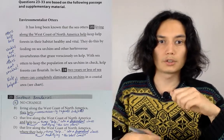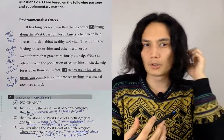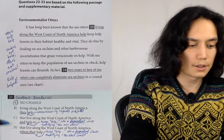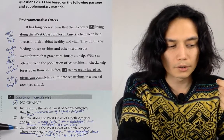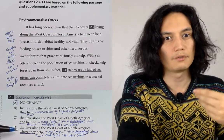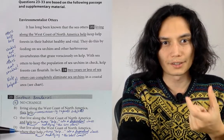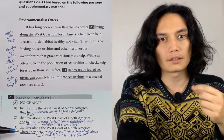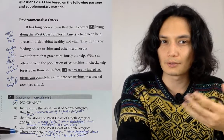All right, so just to reread the sentence again in a way that hopefully will allow you to listen with your ear for the incompleteness of the sentence. The sentence runs like this. It has long been known that the sea otters that live along the west coast of North America, where they help to keep kelp forests in their habitat healthy and vital. Here, hopefully that silence should be damning for the answer choice. You should be ending that sentence listening for something that never comes.